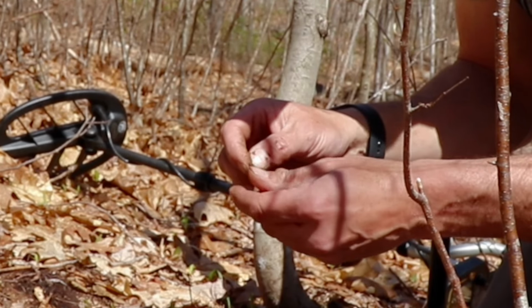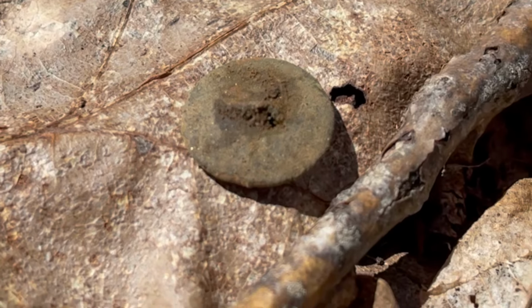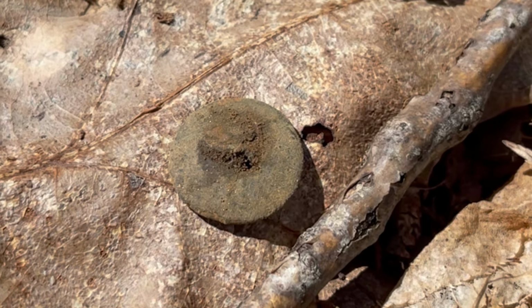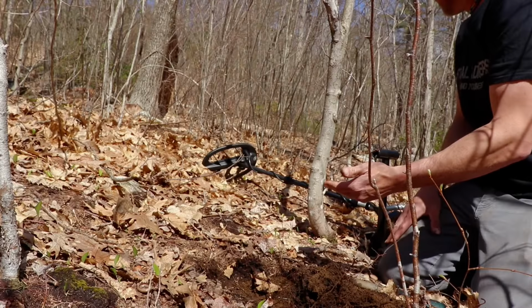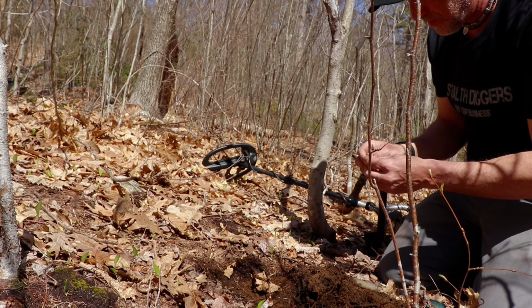Oh, it is a button. That was weird. 79. That was a button at 79. Nice. Odd though. It's almost like a copper signal. Yeah, it could be a copper button.